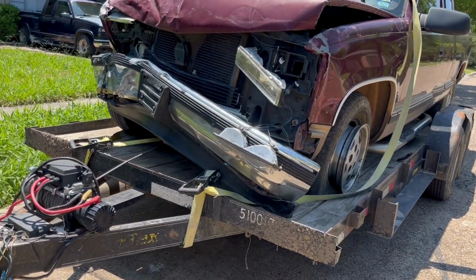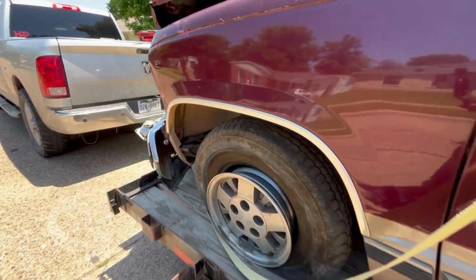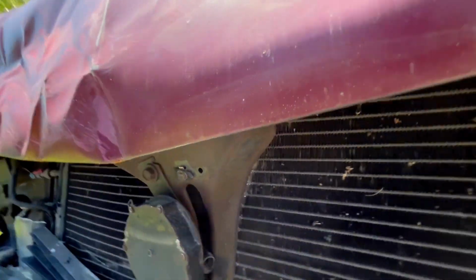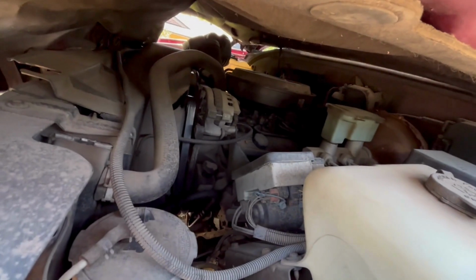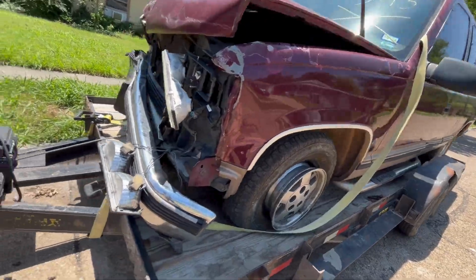Alright, guys, and we are home. Made it all the way back to Dallas. And like I said, can't open that one. But what I am going to try to do right now is try to cut the latch somewhere here. And that way I can give you guys a little sneak peek of the motor. Or I'll probably get some lunch first. I don't know. But let me see if I can show you guys the inside.